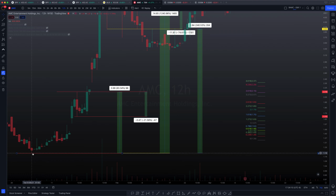So from this bottom level, we're looking at about $1.18. You can see the values over here. You can see the low at 118, right? From this 118, we're looking at the 12-hour chart, by the way, a few days later, we actually ran up 83% to the upside to this level here before finding a pullback in which we lost 21.56%.